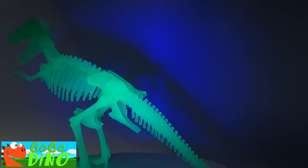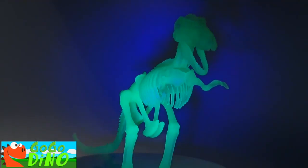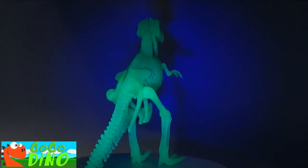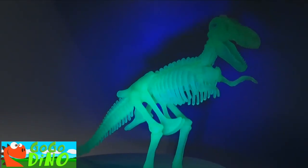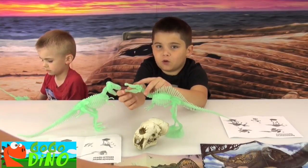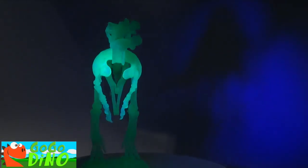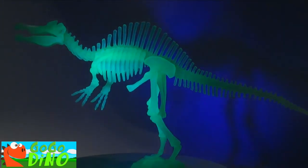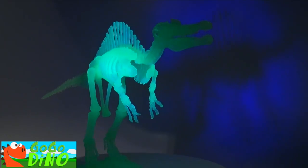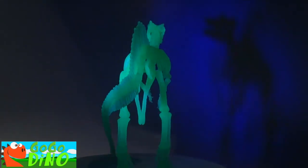Wow, the T-Rex was about 43 feet in length. Their height ranged from 16 to 19 feet, and they weighed 7 to 8 tons. They were a carnivore, which means they ate meat. Spinosaurus was about 39 feet long, about 16 and a half feet high, and weighed 4 tons. It also was a carnivore and likes to eat meat.